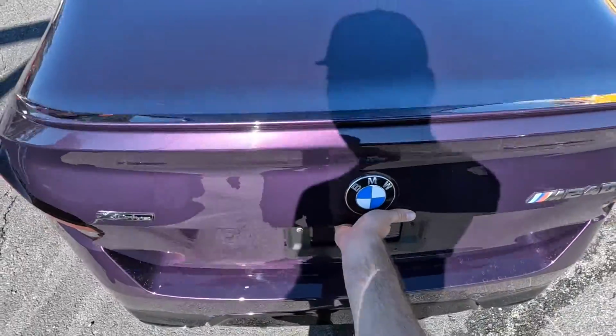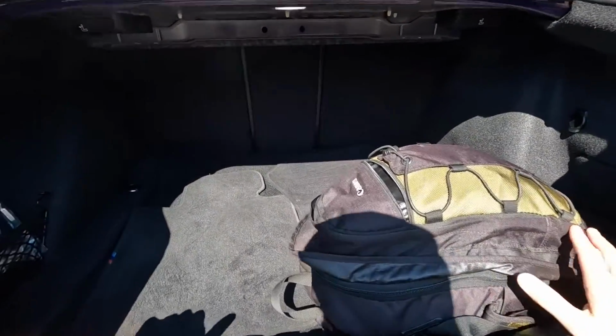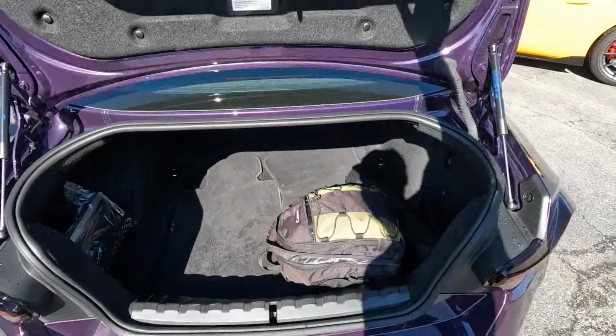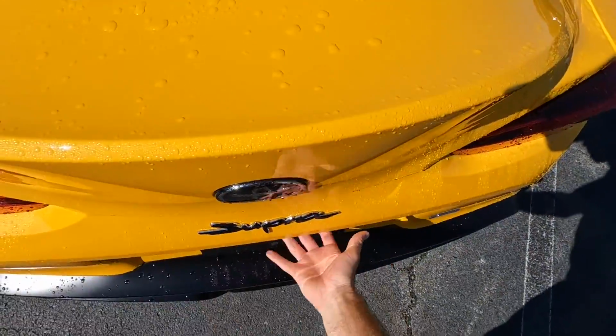Now, as we work our way to the 240 trunk space, you have a good amount of space. There's no storage underneath the floor, but you have compartments on both sides, and with the back seats, you can actually fold them down. So that gives you a lot of interior space for this sports car, making it a great daily driver. Over on the Supra, no trunk button.